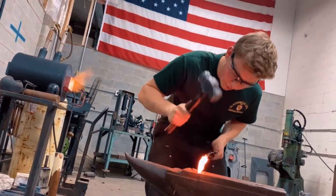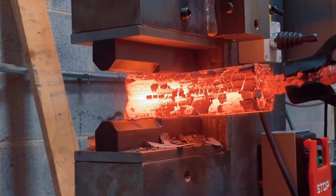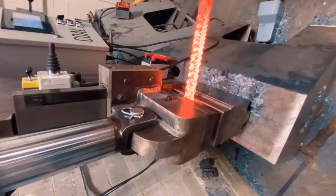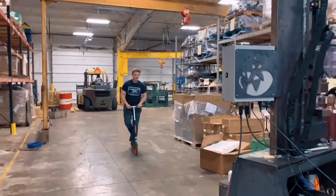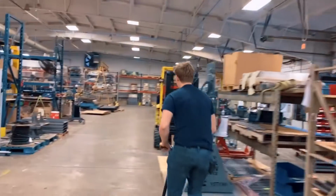You've been here for days, forging away, having fun with Logan and Phil and all the other gang here at Coal Iron Works. What have you been up to? What have you been doing here? Well, we forged out some Mosaic. Logan and I did just for kicks and gigs, and that project is gonna be on my YouTube channel. Played around with a big new 50-ton press that you guys are working on. I got to see the workflow and the whole operation here, and then the beautiful Indiana landscape.